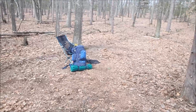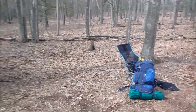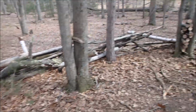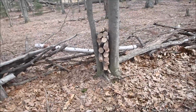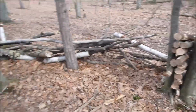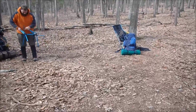So we're all packed up. Just gonna put our chairs on, gather up the last little bit of trash around camp. We left some firewood. You know, it's always good to leave some firewood if you find some. We didn't find any, but we do like to come to this spot a lot, so it'd be nice if we found some when we got back.